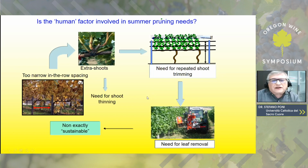Okay, now the title of the presentation is actually Early Leaf Removal, but again, before going into more details on that, I would like to throw this question. Is a human factor involved in summer pruning needs? Well, my very personal interpretation is that yes, it is, because in some instances, actually, it is a grower himself that, maybe because he makes mistakes or he doesn't apply the correct practice, runs into the need of summer pruning. And at least in Italy, in my area, this specific case is very frequent. In many instances, we do see new plantings that are established at a too narrow spacing in the row that would actually provoke over vigorous growth. And so you have too narrow in the row spacing so that you get extra shoots. But then extra shoots means that you have to do shoot thinning.